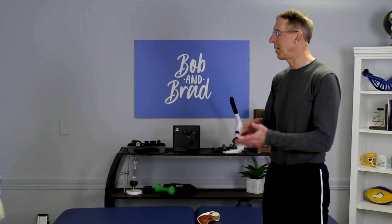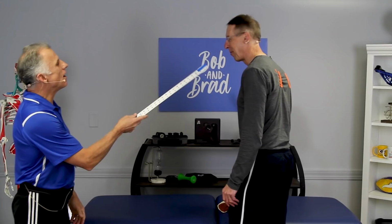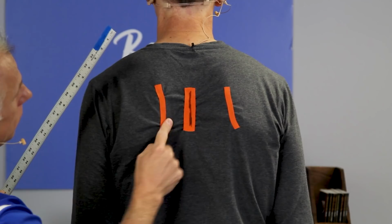If yours is 3.5 or 4 inches, and especially if your right side or your dominant side is further out, you need to do these exercises we're going to show you. But first, we measured Brad, and he was 3 inches on both sides. That was perfect. Now, turn around, Bob. So anyways, I got this tape. Here's his middle of the spine, the spinous processes. Now, here is his left edge of the shoulder blade, and here's his right. And now look at the difference. But Bob has had a history.